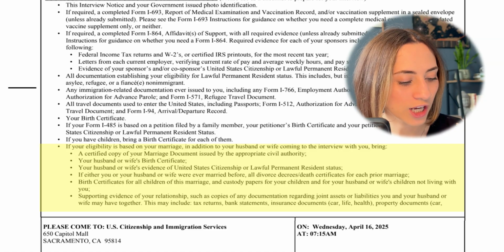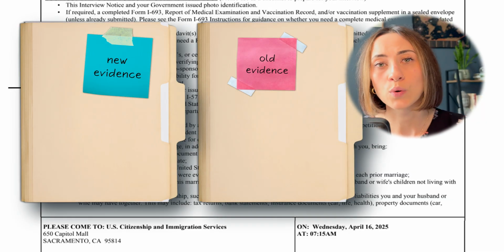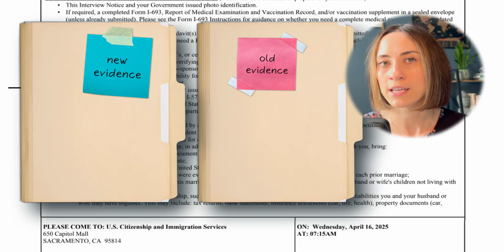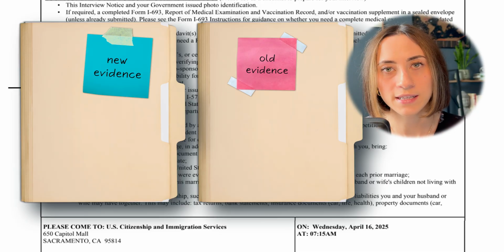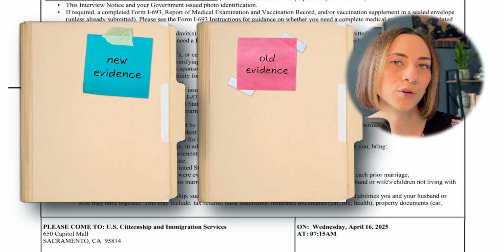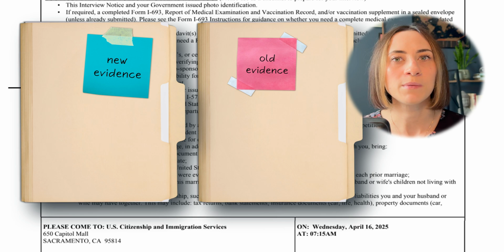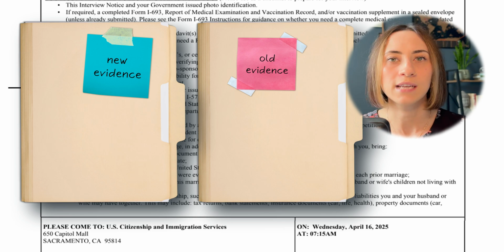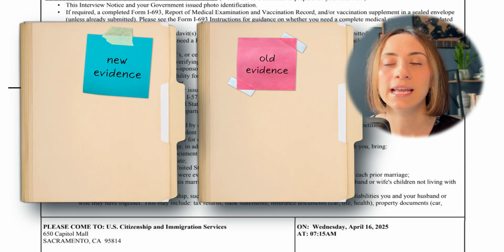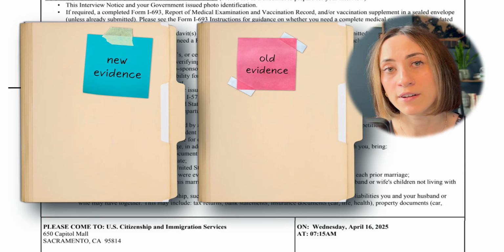I do also suggest that you separate your marital evidence into old and new folders. One of them should contain brand new evidence that you would like to present at your interview, so any updated photographs, updated trips, updated financial documents, maybe additional bank statements, tax returns, a new lease or mortgage, and put it in a folder that specifically is labeled new evidence.